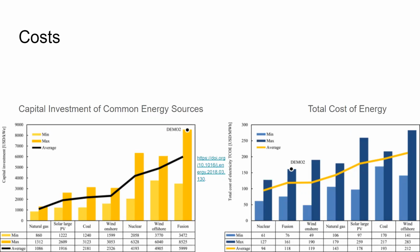In comparing the costs of fusion to other common energy sources, on the left you can see the capital investment, and fusion is all the way on the right with the highest capital investment. On the graph on the right you can see the total cost of energy, so that's the dollars required per megawatt hour of electricity, and fusion is actually the second lowest after fission, and significantly lower than solar or offshore wind, though fairly comparable to onshore wind.